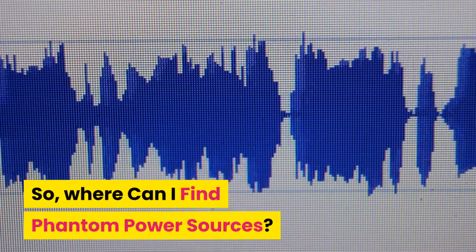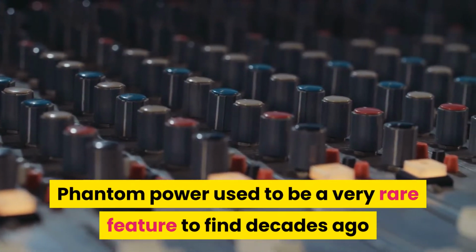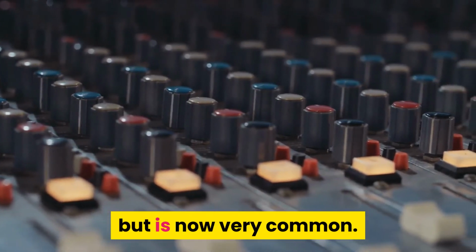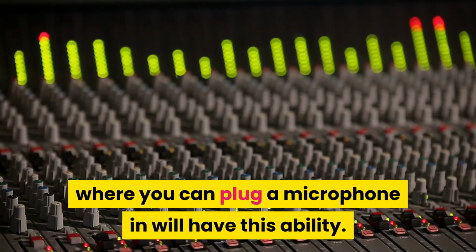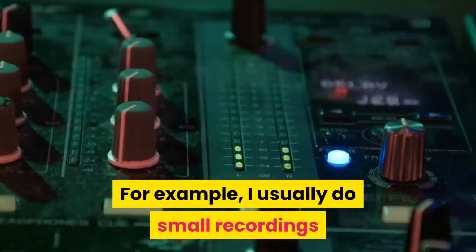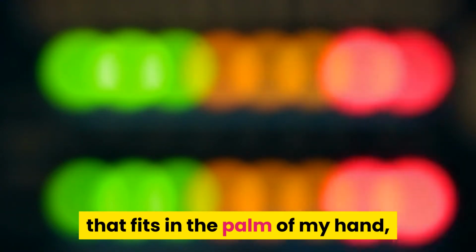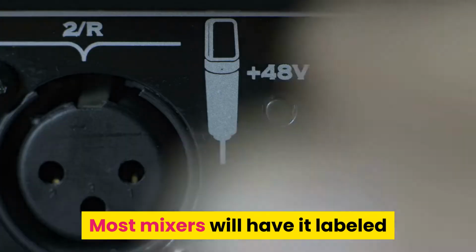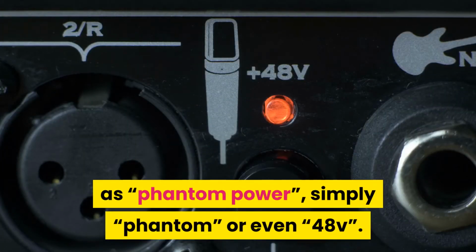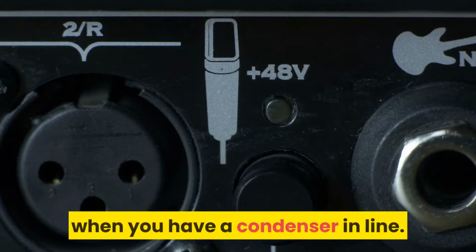So, where can I find phantom power sources? Phantom power used to be a very rare feature to find decades ago but is now very common. Mostly any piece of gear where you can plug a microphone in will have this ability. For example, I usually do small recordings at home with a cheap Avid Fast Track Solo that fits in the palm of my hand, and offers phantom power for my condenser microphones. Most mixers will have it labeled as phantom power, simply phantom, or even 48V. Whichever label yours has, make sure to turn it on when you have a condenser in line.